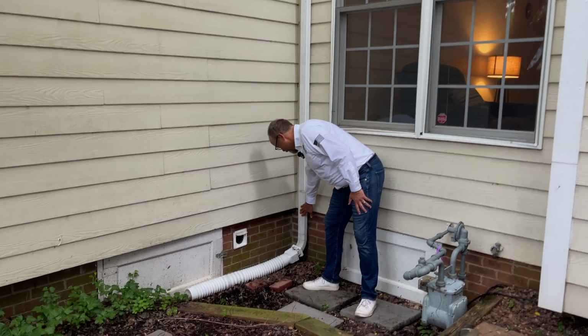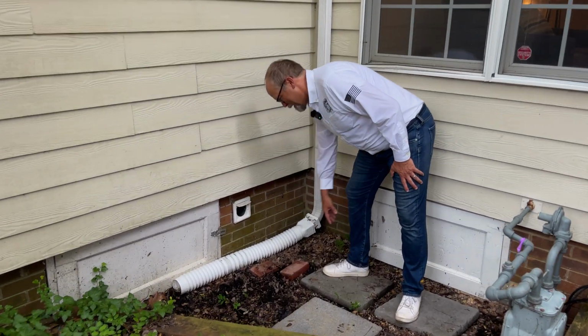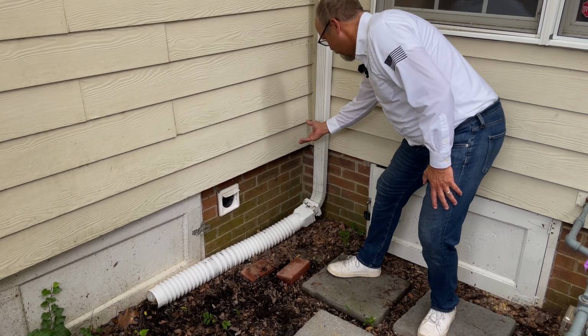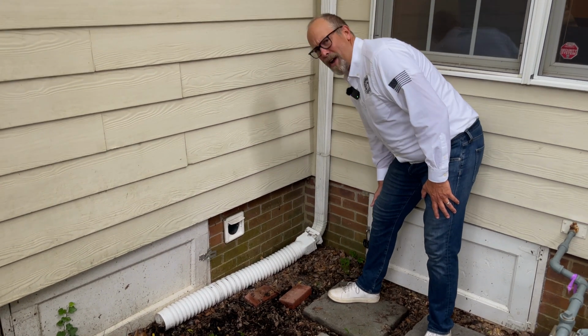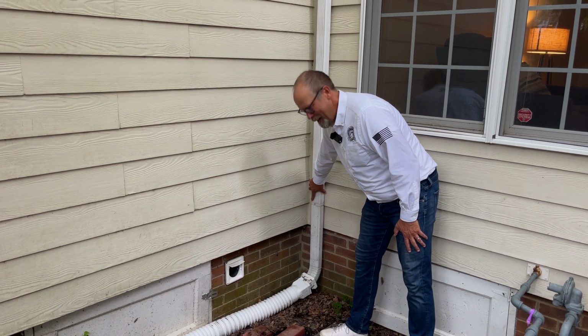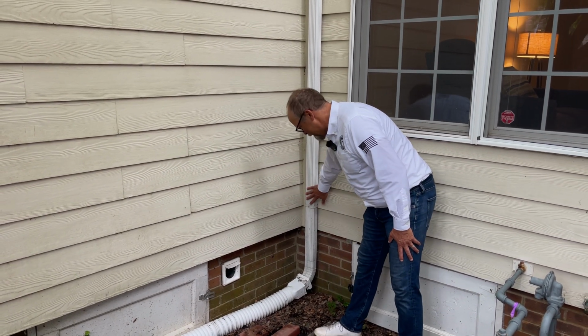This downspout here should not be discharging water down here in this hole. We can cut off the downspout short, continue with the bend up here, and take it down the driveway. So that's one way we can get hundreds of gallons of water out of this hole. So that's an easy fix.